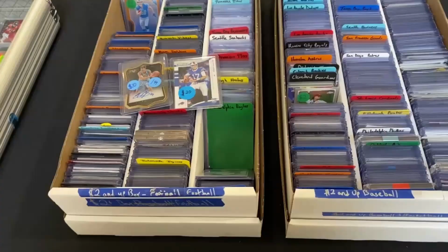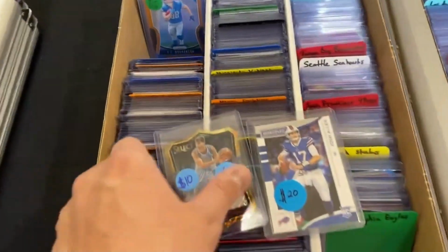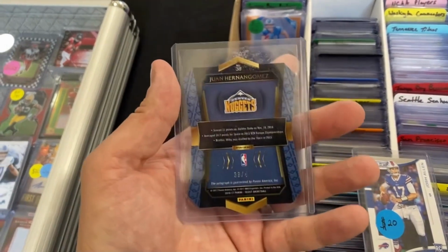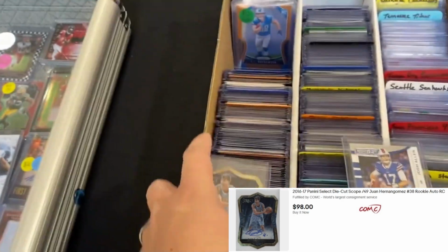season starts. At the next table, I was digging through a couple of price-marked boxes and picked these up for $25. First is going to be a Juan Hernangomez Select Auto out of 49. He's probably better known for starring in the Adam Sandler movie Hustle. There's some crazy comps on that card.